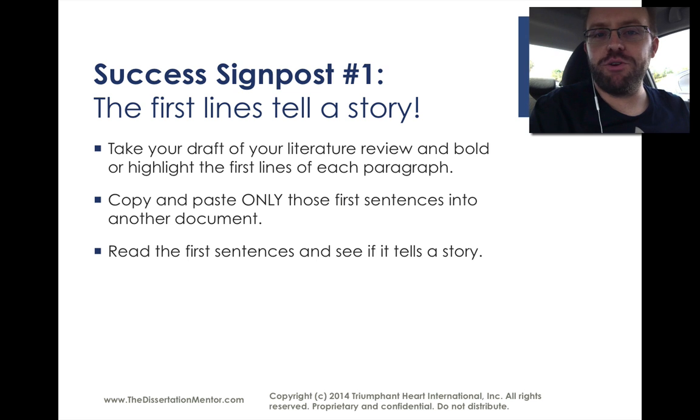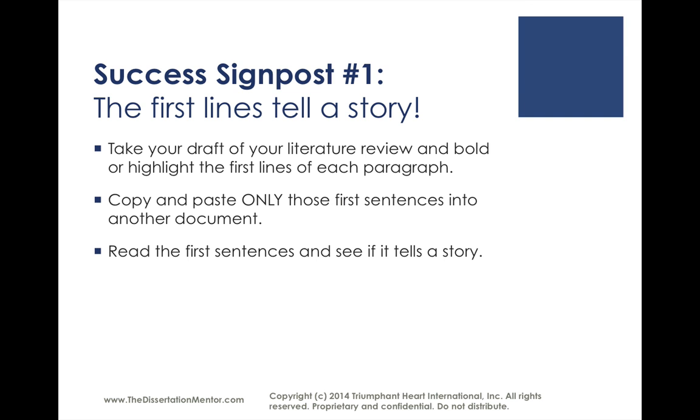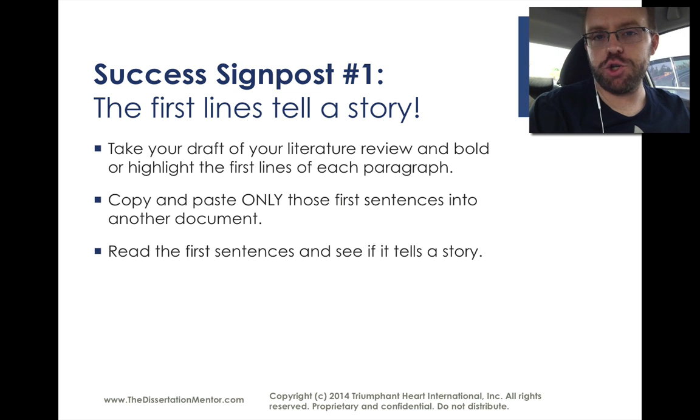So let's get into the signposts, your 5 signposts. How do I know when my dissertation literature review is done? Number one is that the first lines of your literature review should be able to tell a story. If you were to bold or highlight every single first line of every paragraph in your literature review, and then copied and pasted just those first lines into a new document, you should be able to sit there, stare at another person in their eyes, and tell them the story of your literature review just using those first sentences.